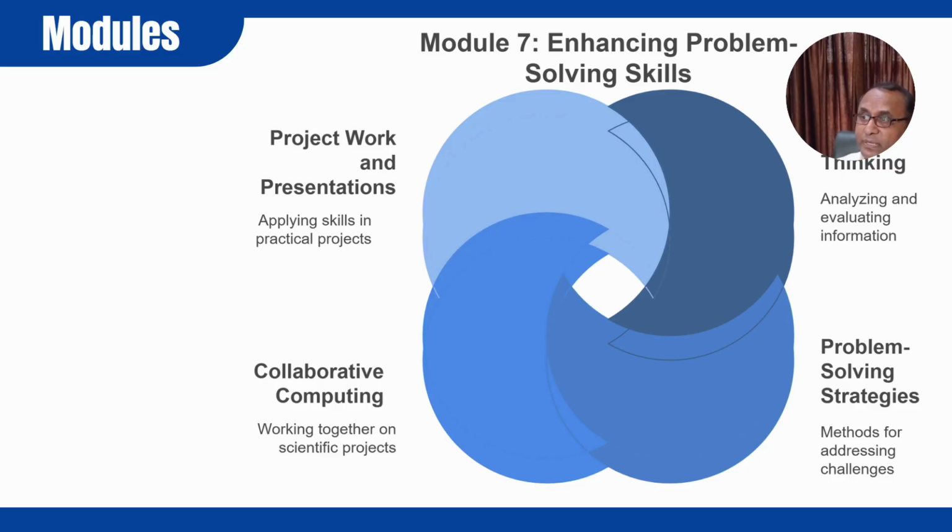There are 4 skills required for data analytics. Very first is critical thinking, analyzing and evaluating information. The next is problem-solving strategies, methods for addressing challenges. The third is collaborative computing, working together on scientific projects. And the last is project work and presentation, applying skills in practical projects.